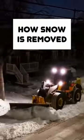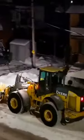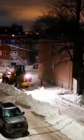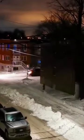This is how snow is removed in Canada during the winter months. First, the normal Blinderfleeb comes out and starts to plow the snow. This basically moves the snow to somewhere else, which is good.